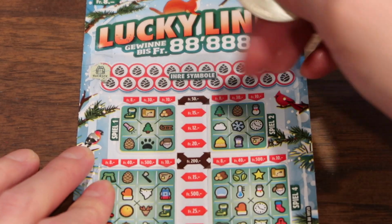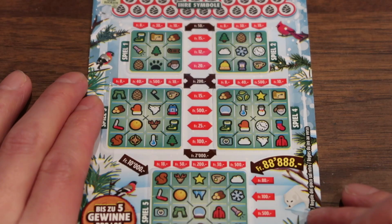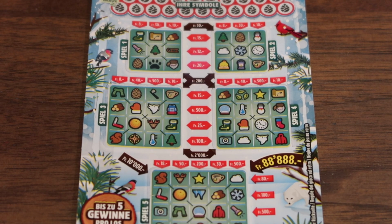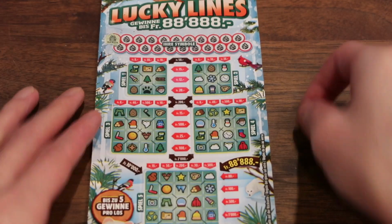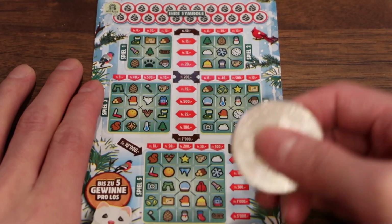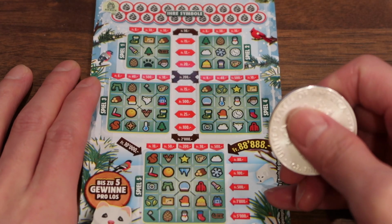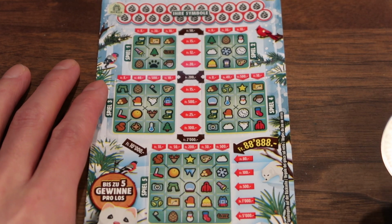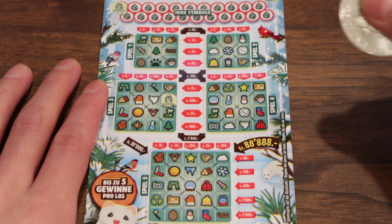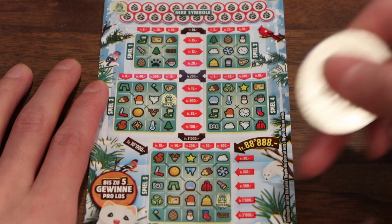Okay, so first one looks like it says R-U-C-K-S-C-K, so like rucksack. And we're gonna go down and look for the rucksacks. It might be hard to see each individual symbol, but hopefully you're watching it on a bigger screen. Don't worry, I'm gonna do zooms randomly so that you guys can see exactly what I'm doing. Okay, we're looking for the rucksack, or like a backpack. Kind of like a survival backpack. I think that's more of what a rucksack is. Okay, we got one here. Here we go, we got one. And are there multiple? Yes, there are, okay. So there are so many symbols to look for.